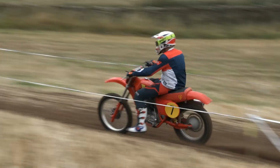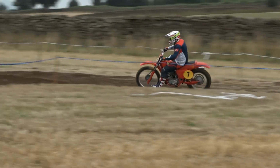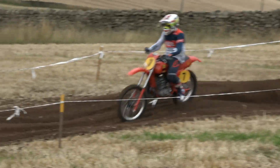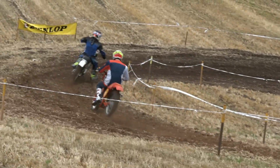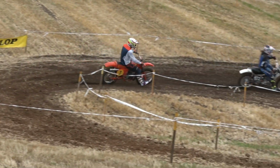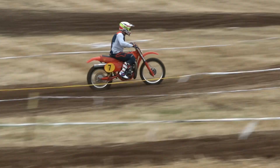Number 7 there, I think that could be John Walker, who looks like he's riding an old Michael Magnum, maybe a 78 or 79 bike. So that's John Walker there in third position.